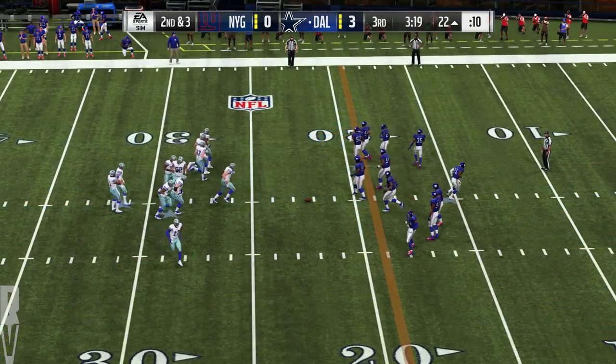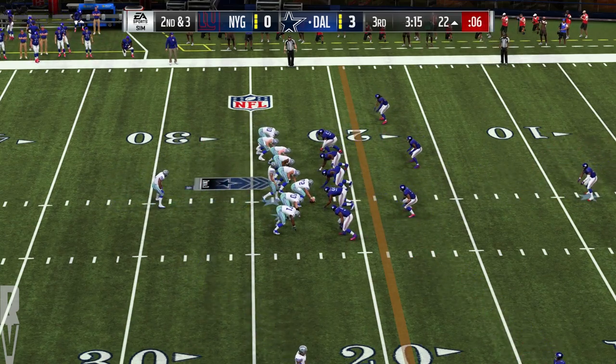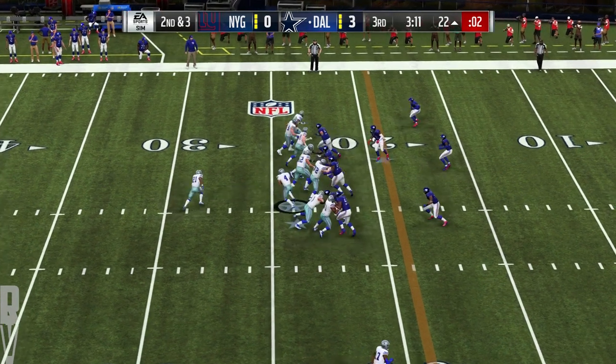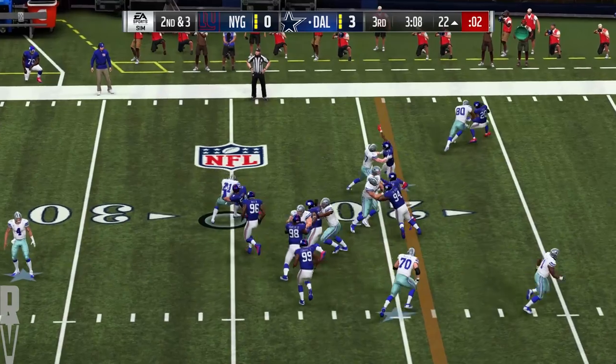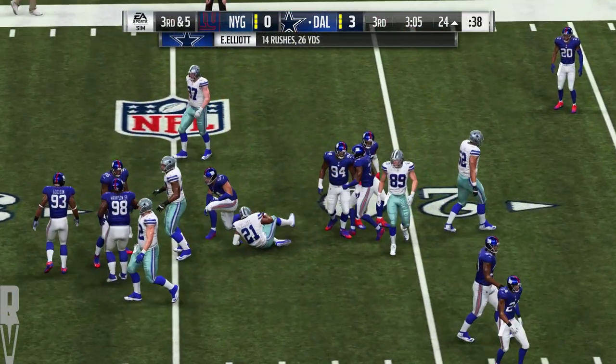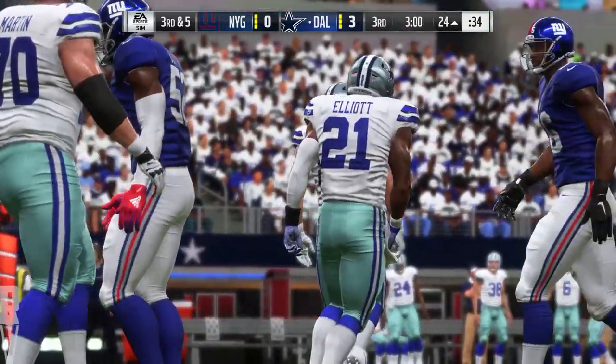Able to get 7 on that first down pass play. 2nd and 3. Again to Elliott running left. And he will lose yardage and be backed up to the 24. He lost 2 there, and it's 3rd down.